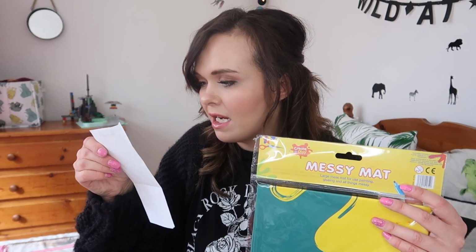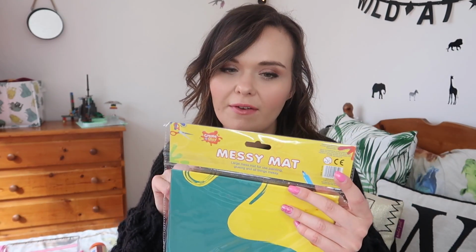And this was, according to my receipt, £1.29, but it actually does feel really sturdy and good value. So I'm going to stick this with all of our craft stuff, and now I have something to use every time we do crafts. Why I didn't get one of these earlier, God only knows.